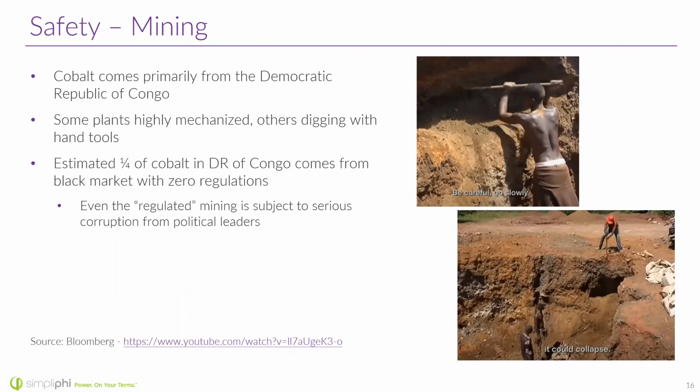So again, it's really something that we can compare to the diamond trade. When we're talking about cobalt-based batteries, it's very, very similar there. And by cutting out the cobalt and using lithium iron phosphate, we basically don't support these practices.